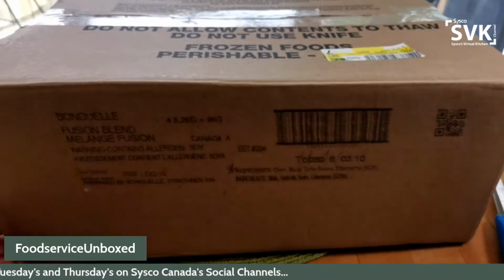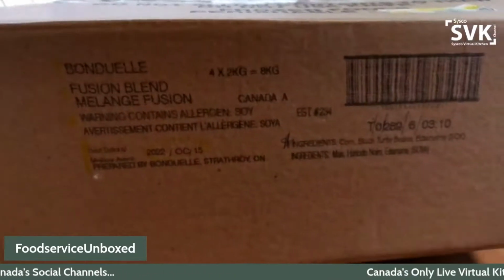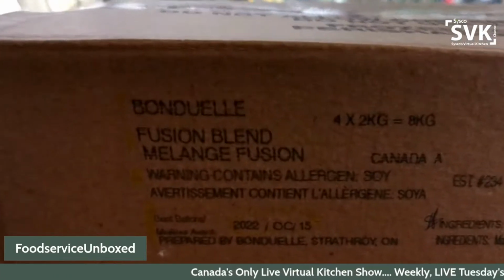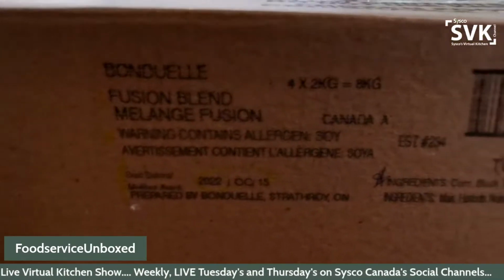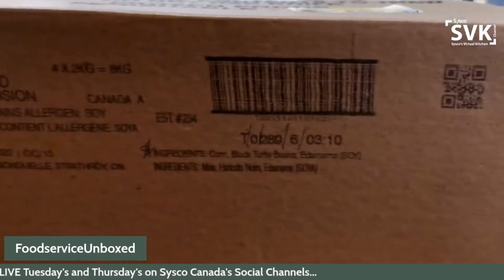It's a very popular blend with them. Let's just take you through this. So let's see. All right, so there's a labeling. Not a lot of branding here. Tells you the Fusion blend. There's an allergen warning that says it contains soy. Tells you where it's prepared.